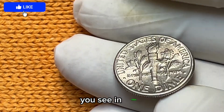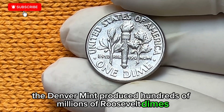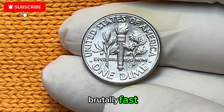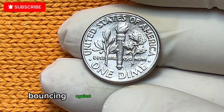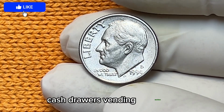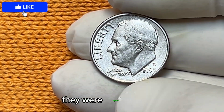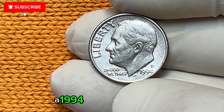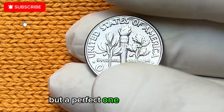You see, in 1994, the Denver Mint produced hundreds of millions of Roosevelt dimes. They came off the presses fast. Brutally fast. Hitting high-speed counters, landing in heavy bags, bouncing against each other in shipment, destined for gas stations, cash drawers, vending machines. Most of them lived hard lives. They were spent, scraped, dropped, forgotten. A 1994 dime is easy to find. But a perfect one? That's a ghost.